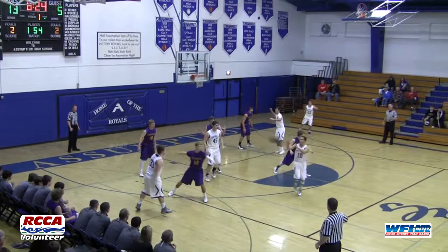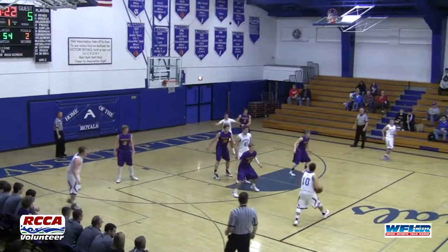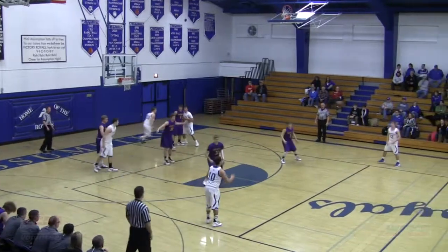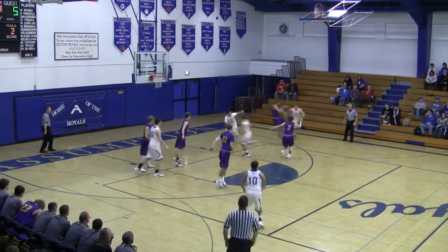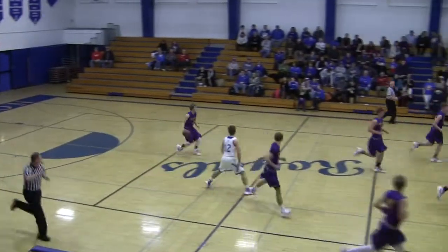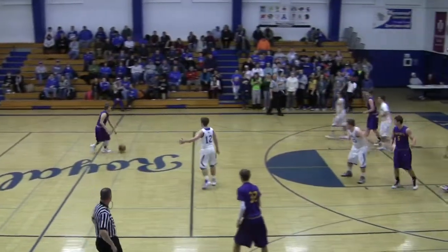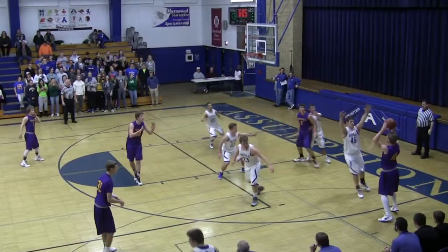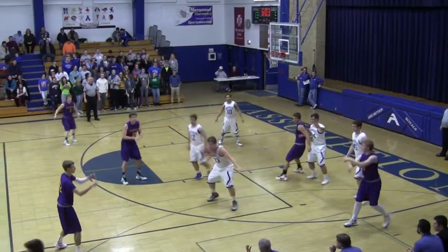Schneider thinking about a 3 for just a moment from the left wing, but decided against it. Baltus now just about 6 feet to the left of the timeline. Tough pass by Tricky cross-court trying to hook up with Schneider, and it's anticipated nicely by the Panthers. Turnover number 5. Royals still by 8 as we now approach 6 minutes to go in this first half of play.